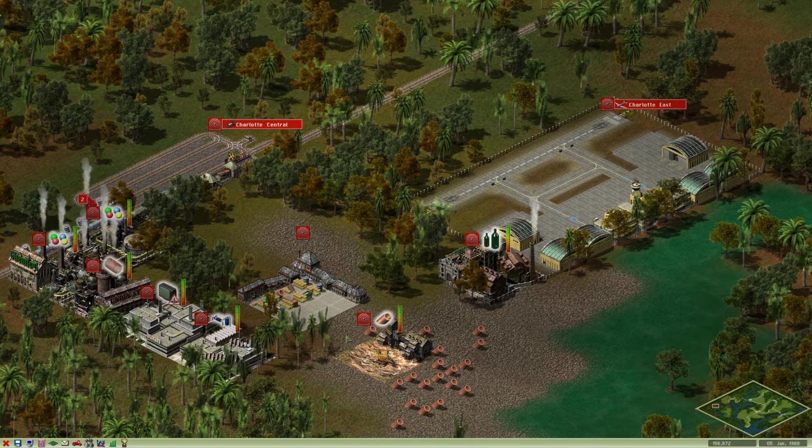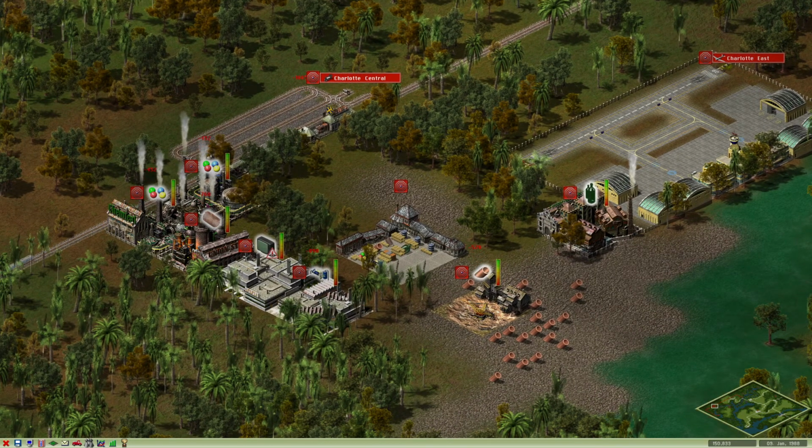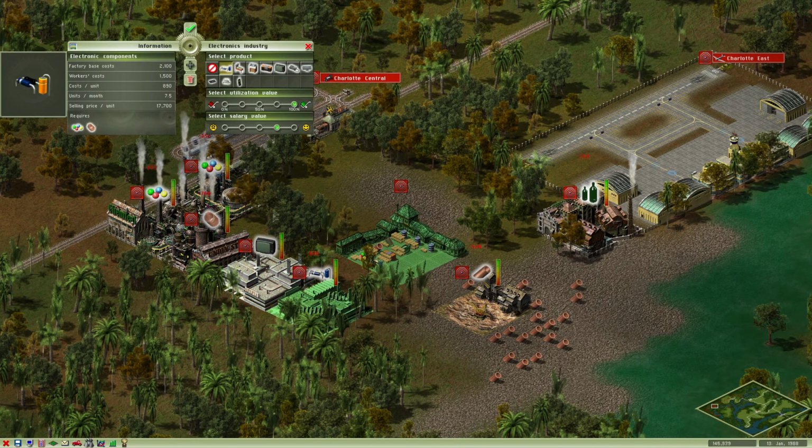Okay, let's resume a bit. We were doing that on pause so I could better manage everything. So, for 5 TVs, I need 10 electronic components. I'm making 7.5. Let's crank that up to 10.